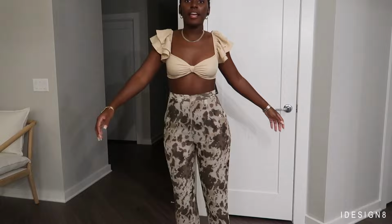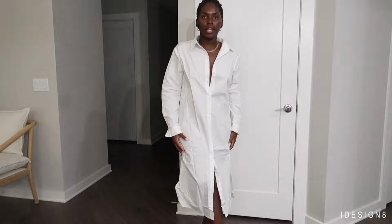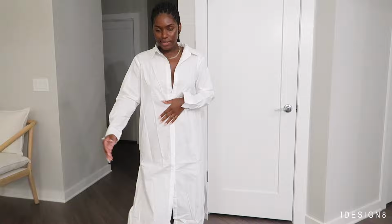Cute. So here's the next item that I got. It is this long line button-up dress slash shirt. It is just very loose fitting. I just wanted something where I can throw on, I can put slides on with it. If I wanted to, I could throw a belt on with it. And it's white, so where I'm going, it's gonna be very hot. So I love the fact that this is very lightweight. It's white, so it's not gonna attract too much heat.